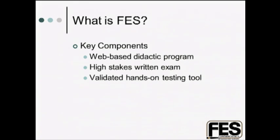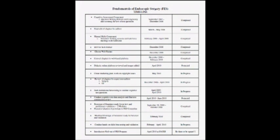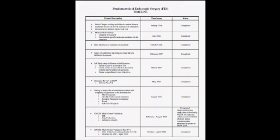The key components of FES are just like FLS. We tried to learn from the lessons of FLS. So that means a web-based didactic program, a high-stakes written examination, and a validated hands-on testing tool. And I don't expect you to read this, but I want you to get an idea of the timeline and the rigor that went behind this. So this was a project that progressed quickly but carefully through the entire development of this program. And I want to step through a few key points of this timeline.